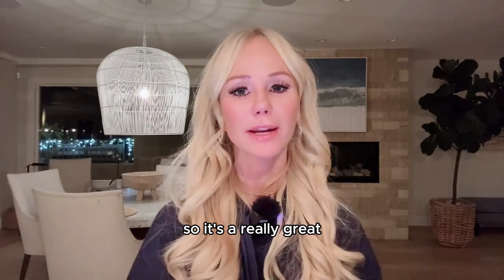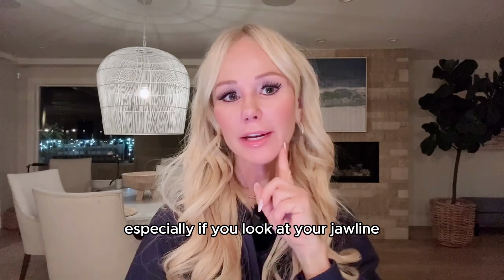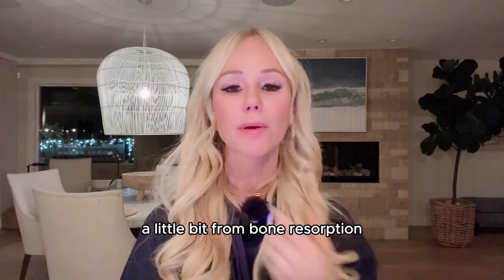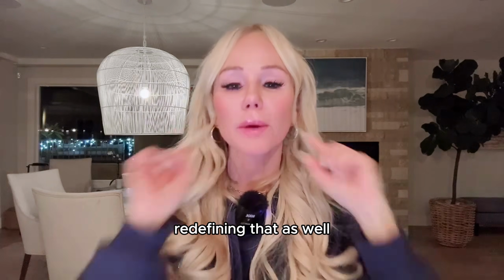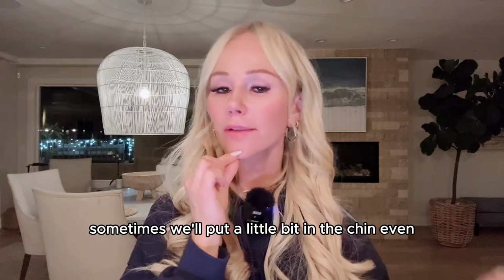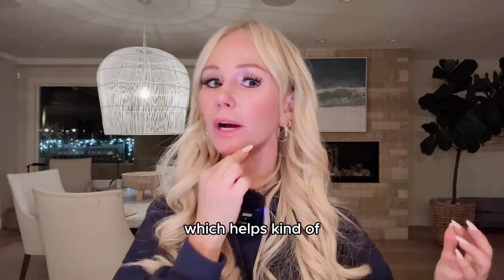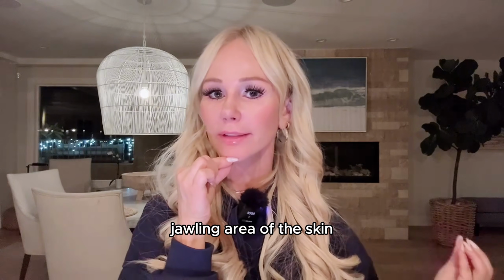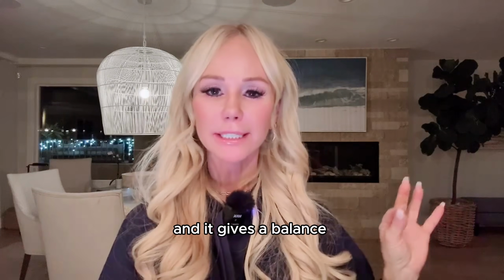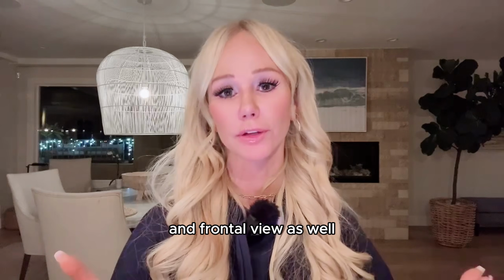So it's a really great injection and people really do well with it, especially if you look at your jawline. If it pinches in here a little bit from bone resorption, Volux does a great job of redefining that as well. Sometimes we'll put a little bit in the chin even, so on profile or AP projection, it just adds a little bit of definition, which helps snatch that lower face jowling area of the skin, and it gives a balance and harmony to the lower face on profile view, oblique view, and frontal view as well.